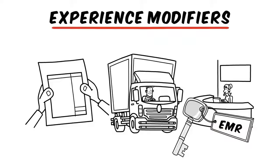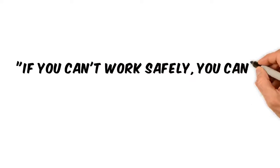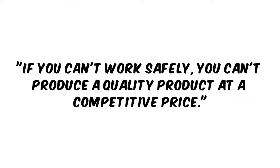But the EMR is a key indicator of a company's performance. It's often used by others as a test of how well you run your business. The thought being, if you can't work safely, you can't produce a quality product at a competitive price.